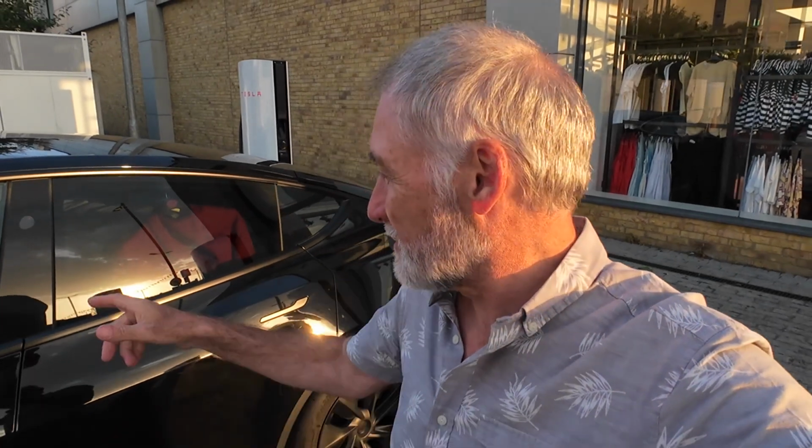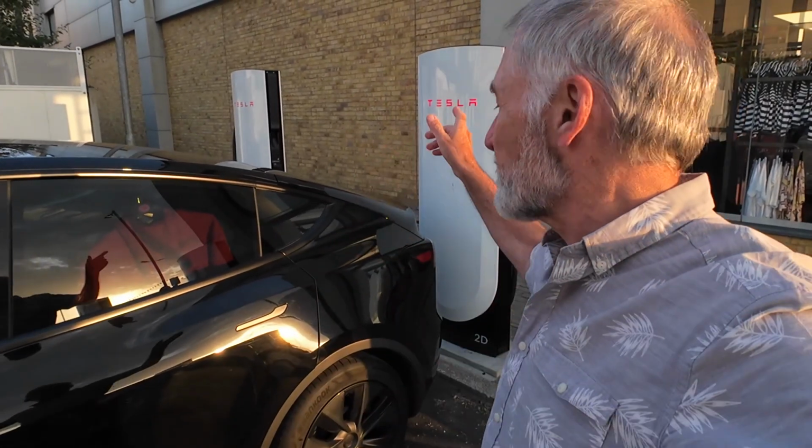And we've made it, guys. We're down in Dover, and we've actually done quite well. We've got 30% left on the battery, but we're going to use the Tesla supercharger here to charge this up now to give us that 100%, so when we hit Calais after getting off the ferry tomorrow, we'll have the full charge.